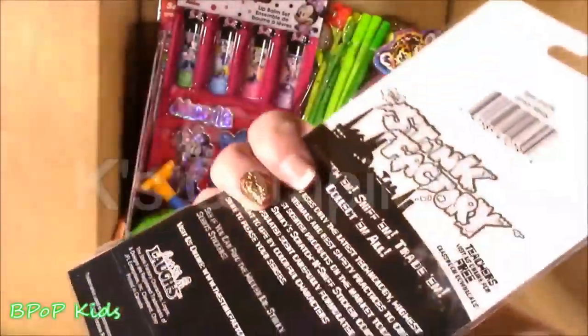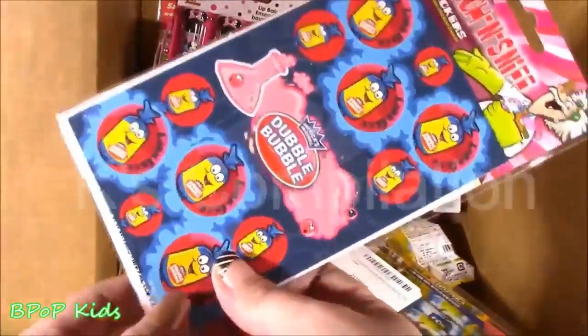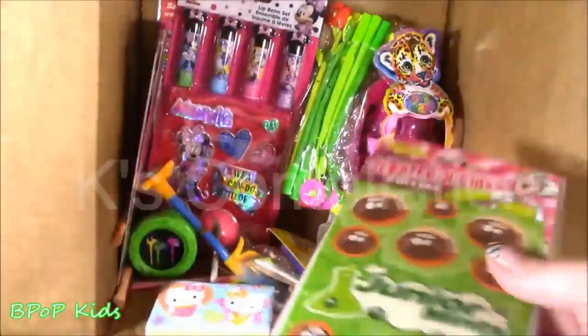This actually kind of looks old, like vintage. I don't know if they make them anymore. Double Bubble. Look at those little pieces of gum. Oh, I gotta open this one. I have not had these in years. There are two sheets. I gotta open these Junior Mints.